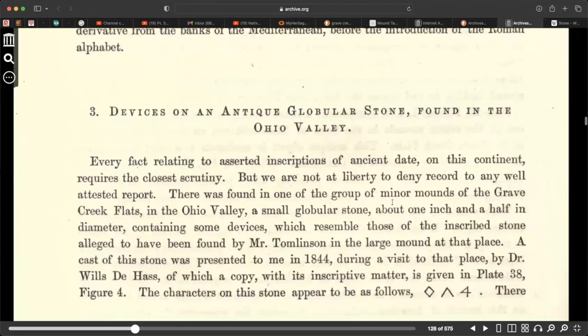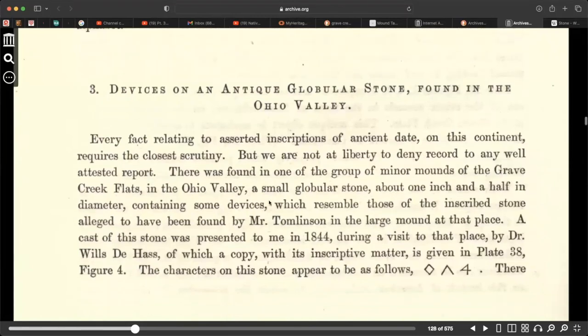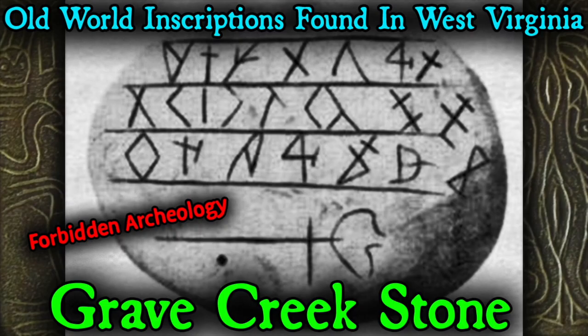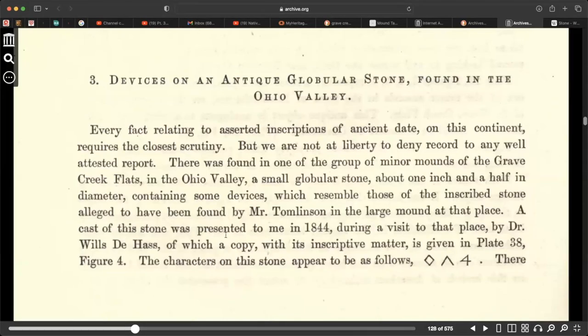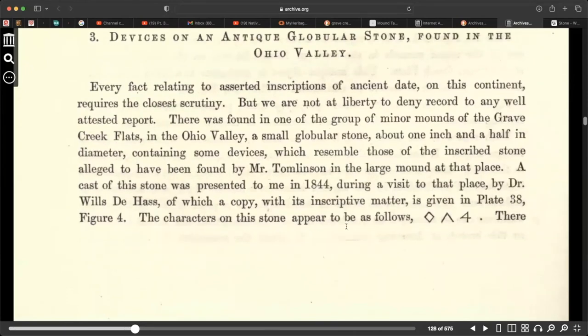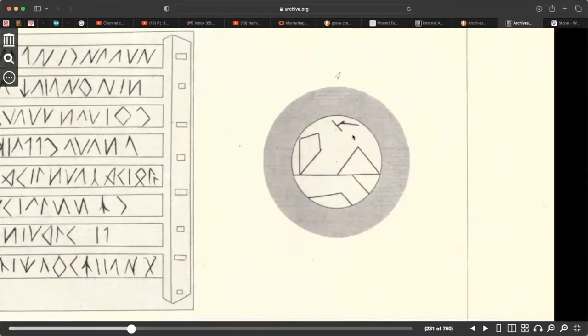There was found in one of the group of minor mounds of the Grave Creek Flats in the Ohio Valley a small globular stone, about 1.5 inches in diameter, containing some devices which resemble those of the inscribed stone alleged to have been found by Mr. Tomlinson. All right, so they actually found another stone which actually resembles what Mr. Tomlinson found, right? The Grave Creek tablet. A cast of this stone was presented to me in 1844 during a visit to that place by Mr. Wills de Haas, of which a copy with his inscriptive matter is given in plate 38, figure 4. The characters on this stone appear to be as follows. All right, you see that? All right, so this is what they're talking about right here.